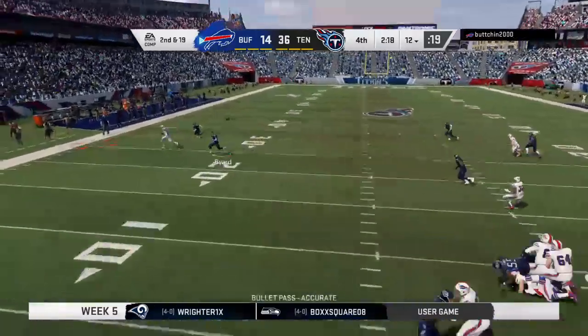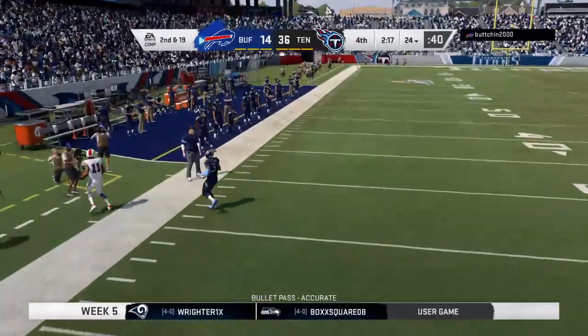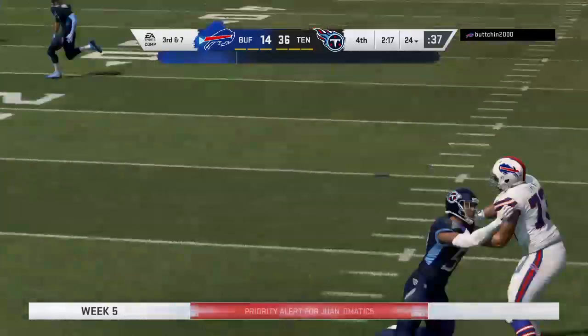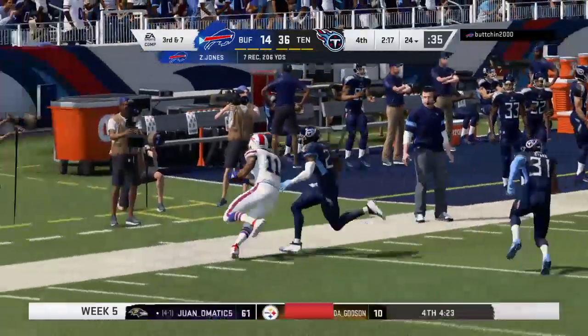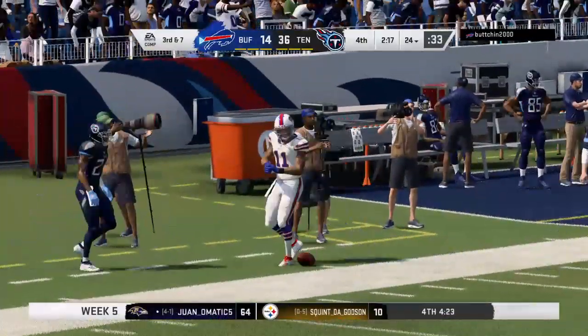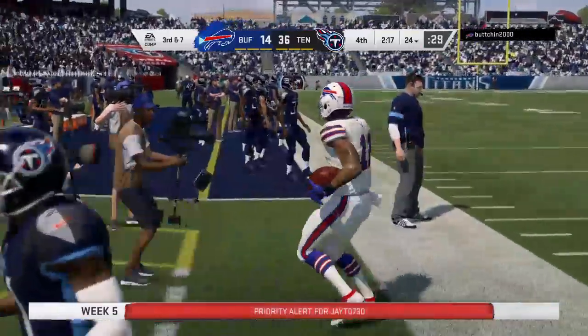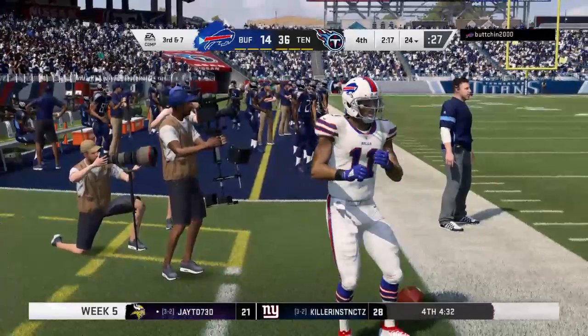Here's Allen. And he gets up near the 25 to about the 24 before going out of bounds. It's a pickup of 12, and that'll set up a 3rd down. That's the number 2 receiver in the NFL in terms of yardage. And tell you what, a few more plays like that, he won't be number 2 for long.